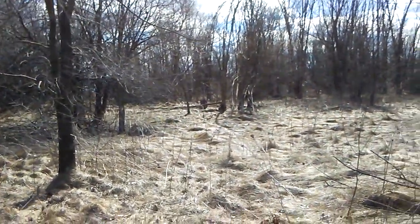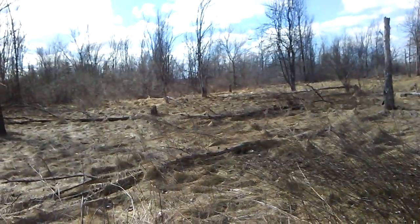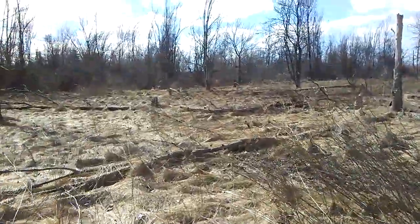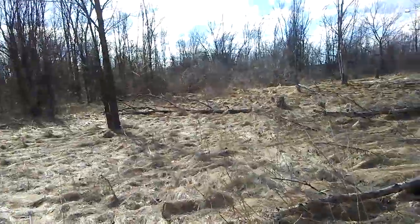Alright, so we're back out today. We're gonna make our way through these woods back to where we found the remains of the depot. I did some research yesterday after we found it.